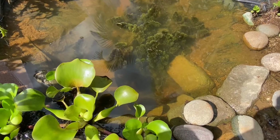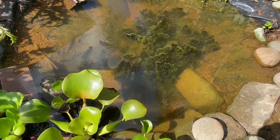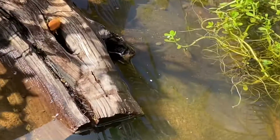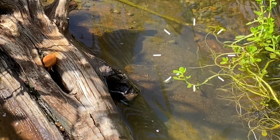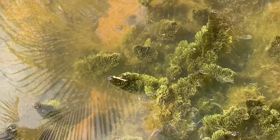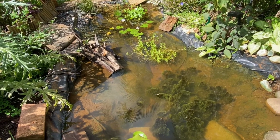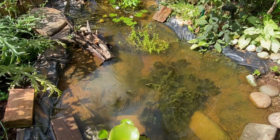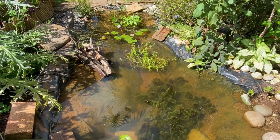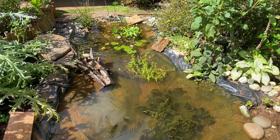I do have some snails in here as well. I didn't want to add any fish because I wanted to just see how it would do, just see what kinds of animals it would attract. There's actually dragonfly larvae. Also, I was worried about the algae problem because this does get direct sunlight. It is hot, but I think there are so many different kinds of aquatic plants in here that it just sucks up all of the extra nitrogenous waste, and it prevents the algae from taking hold.